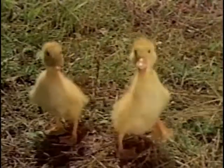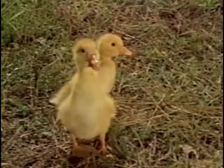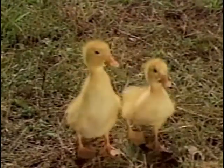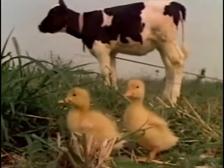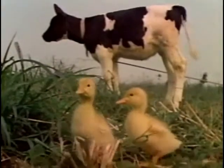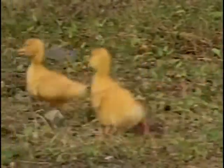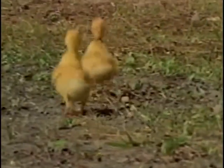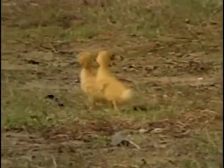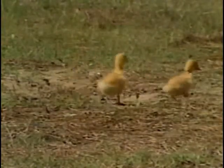Ah, the duckling finds her brother. But where are the others? And what's that big four-legged creature in the pasture? The two have wandered to the edge of a cow pasture, far from their mother's nest. And instead of returning home, they actually wander farther away. But suddenly they turn and begin heading back.